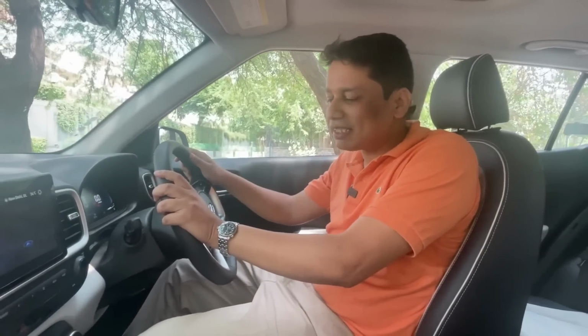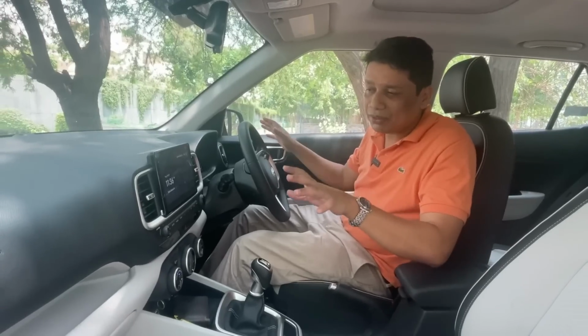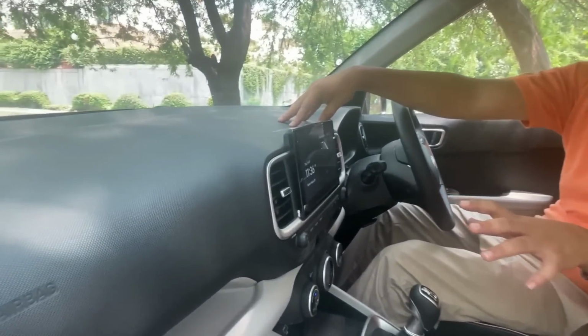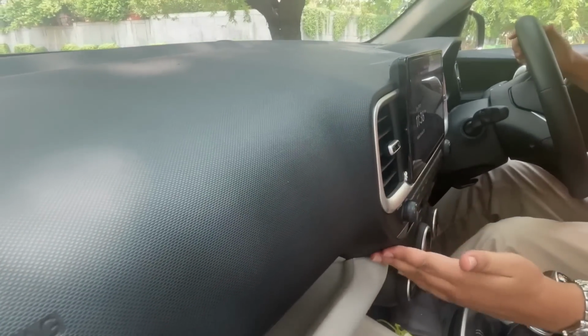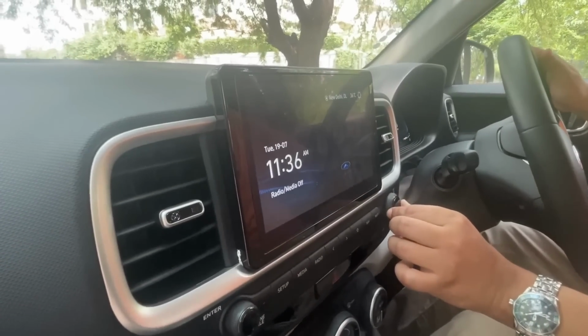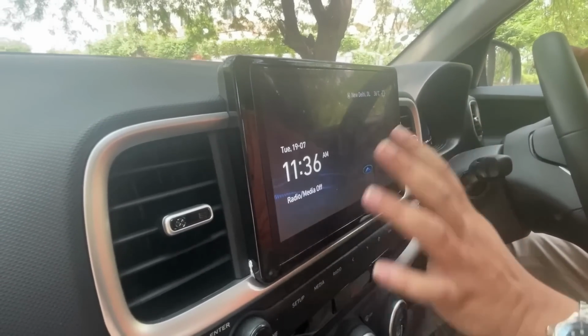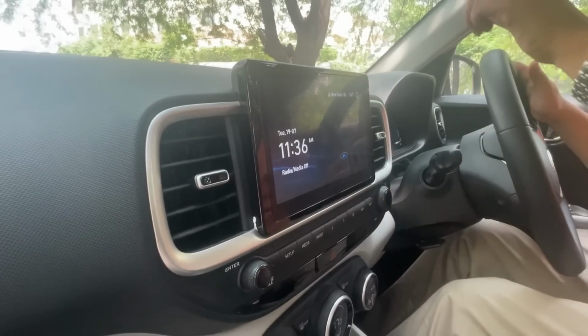Well, so let's compare the Hyundai Venue with the Maruti Brezza. Now, in terms of the overall cabin quality, there are no two ways about it that the Venue is slightly ahead. It's marginally ahead in terms of overall quality. And I definitely prefer the rotary knobs over here for the volume controls. The touchscreen is quite easy to operate, but it's a smaller unit. It's not a 9-inch unit like you get on the Brezza, but even then, this is quite a good unit to operate.